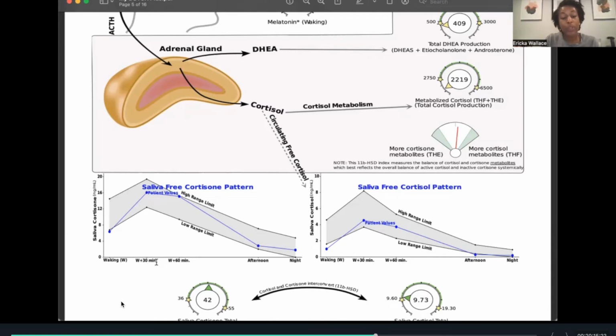So this was the saliva tubes that I submitted. It was like 5 of them. You wake up, you spit in one as soon as you open your eyes, 30 minutes, you spit in one, and then an hour after you wake up, you do the spit. And then this was like at 4:30. This was like right before bed. I think I did mine at 9:30 or 10. I can't really remember. So these are how your body measures your cortisol throughout the day.